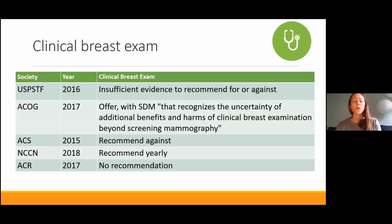So again, the clinical breast exam, we've got many different governing bodies that say, do it yearly, don't do it, we have no recommendation, there's insufficient evidence. And so again, it just speaks to the need for shared decision-making with your patient.